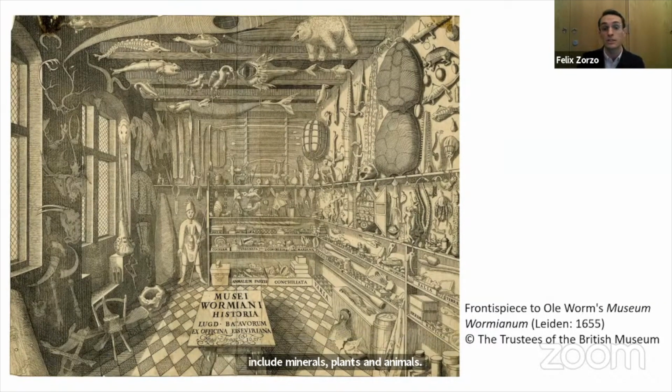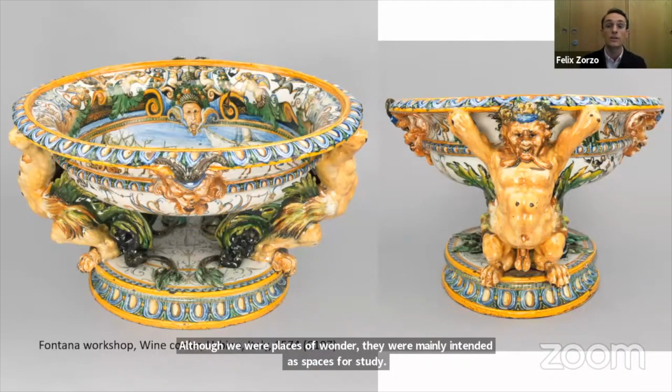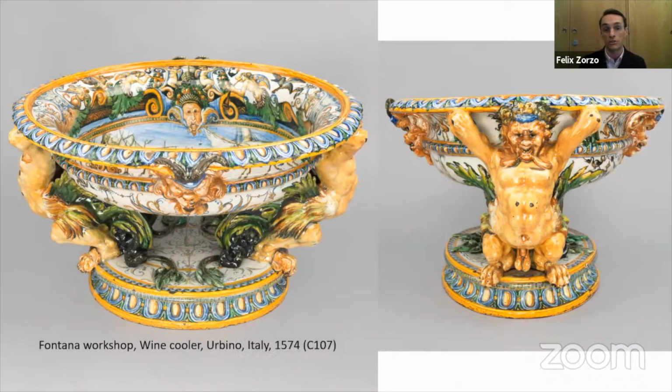The cabinets of curiosities represented a vision of the cosmos or the known world, and although they were places of wonder, they were mostly intended as spaces for study. And I would like to compare this predominantly connoisseurial approach to nature with a more playful and decorative attitude that also makes its appearance in Renaissance Europe, and that through various reinterpretations would be fundamental for understanding the overwhelming presence of natural elements in 18th century interior decoration.